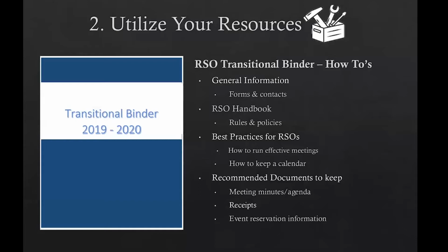The recommended documents to keep include your meeting minutes, your agenda, your receipts, event reservation information. All the history of your organization is kept in this binder. And I encourage you guys to fill it with as much information as you can. Even if you do not feel like it would be very useful information, let the next executive board that has this transitional binder make that decision of what to keep and what to throw away. You might be surprised to find what information is very useful for new members of your organization.